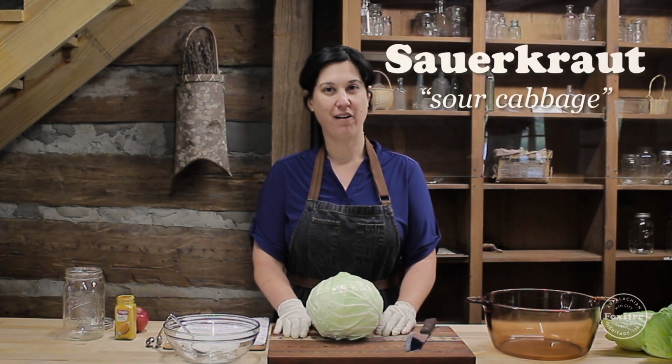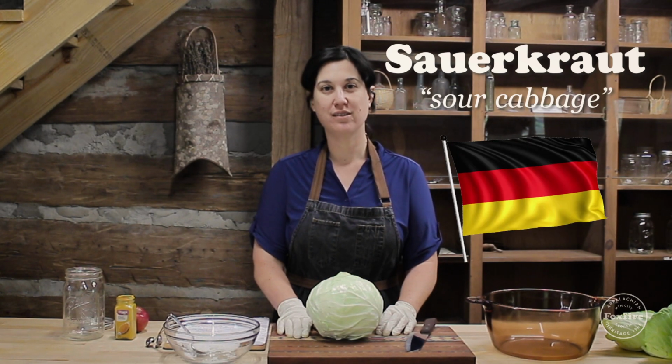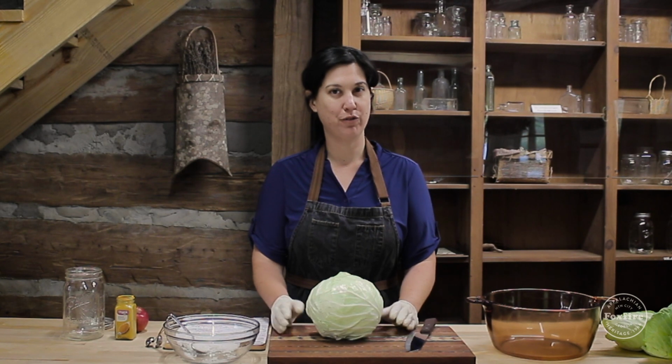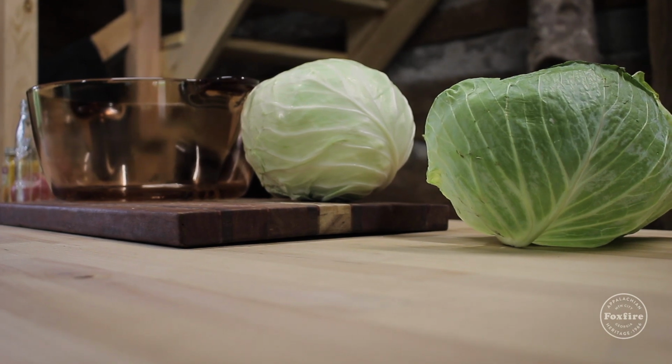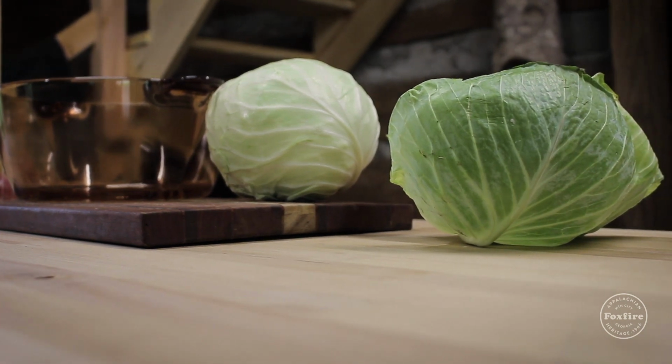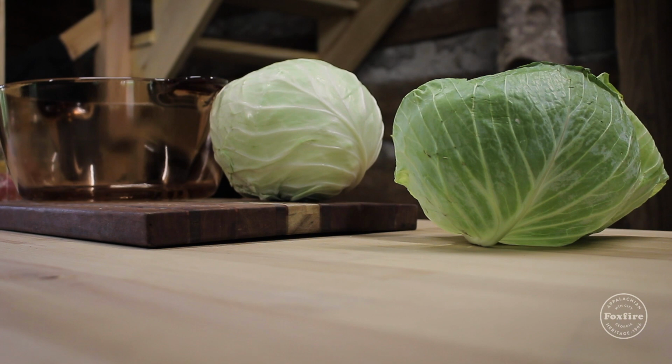The name sauerkraut comes from the German word for sour cabbage. Almost every culture has its own version of sauerkraut. Many cultures use cabbage for this preparation, but you can use just about any hardy green and even wild greens that you can forage on your own property.